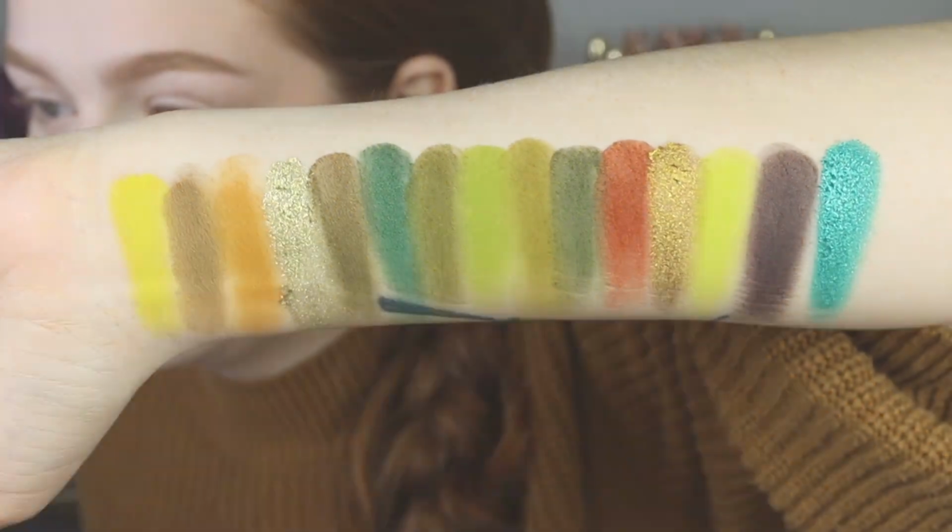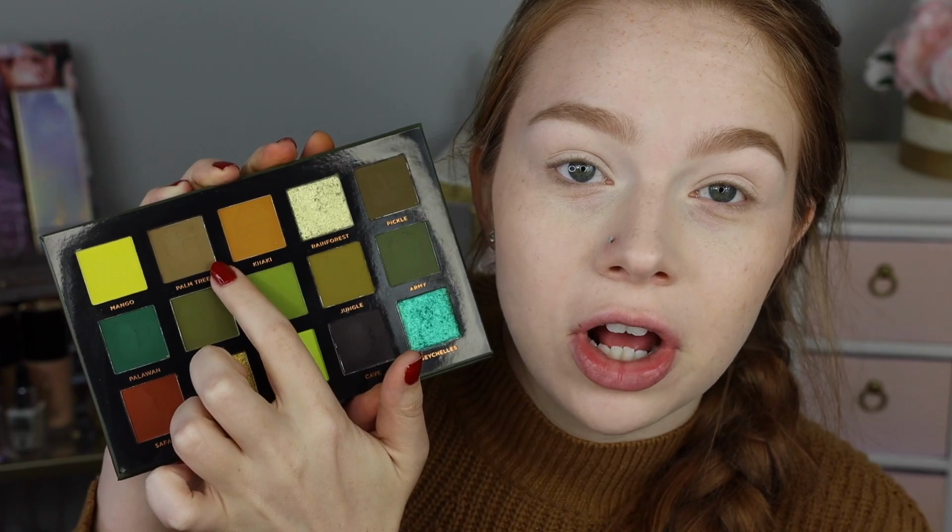So pretty. Okay, so I think I'm gonna go ahead and start off with the shade Palm Tree. This is honestly so hard to choose because every single color is calling to me right now. So I already feel like I absolutely must do a 3 looks 1 palette video with this, but just gonna go ahead and throw that through my entire crease as my transition shade and just lightly start blending upwards.